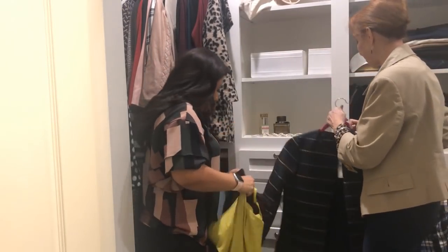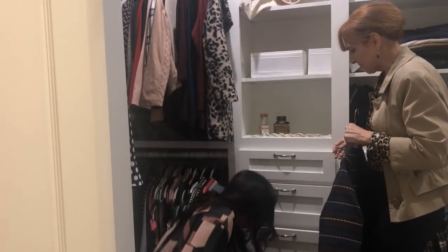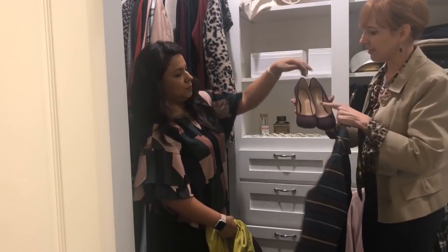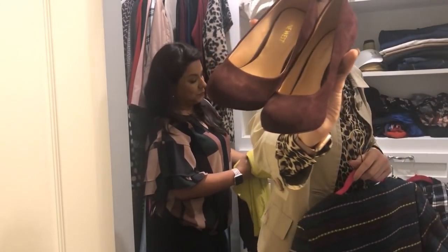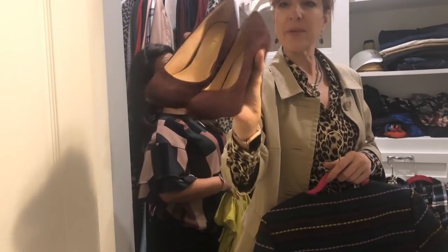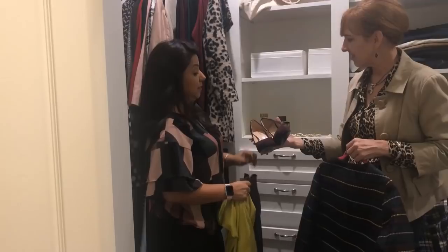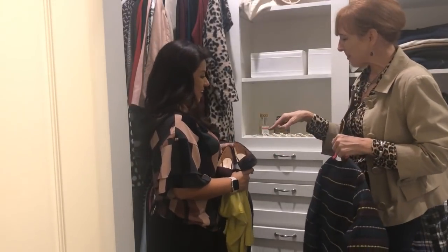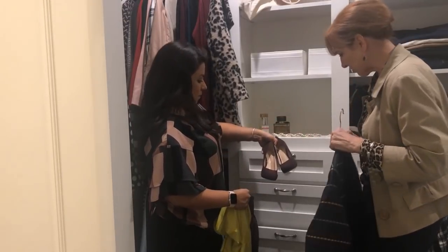Show the shoes that you got. These are just beautiful. Look at these. Do these have a little bit of a platform in them or no? Oh yes. There's about half an inch platform and a 4-inch heel height. I'm vertically challenged at 5'1". But they're that beautiful plum color that matches the skirt.